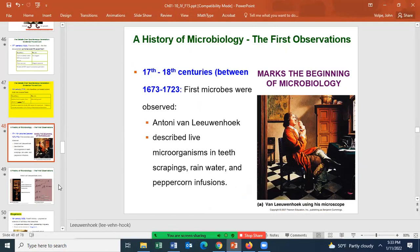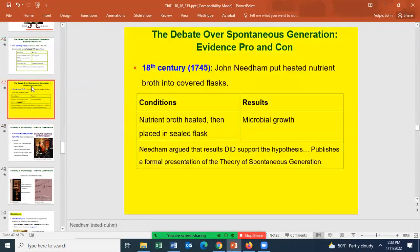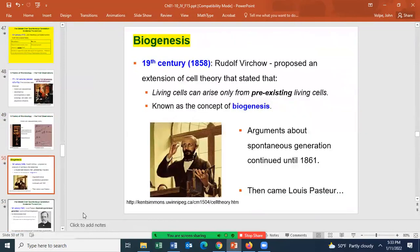And about this time also, where do I have it? Oh, here we go. Virchow actually wrote up his theory, the cell theory, that all living cells arise from pre-existing cells. Like a baby comes from two parents, a microorganism comes from a pre-existing microorganism. Okay. Anyways, that was his theory, and he was not the first one to propose it. He's just the first one who actually wrote it up and published it.